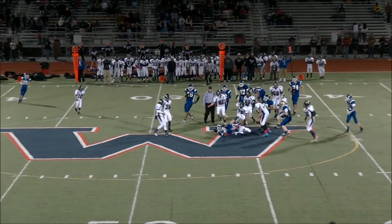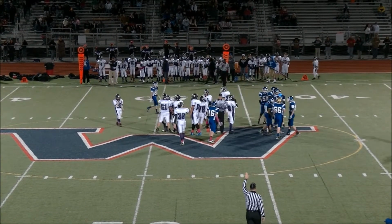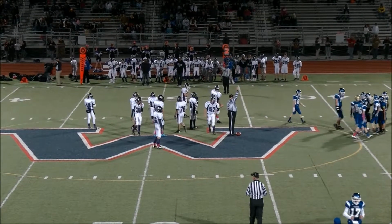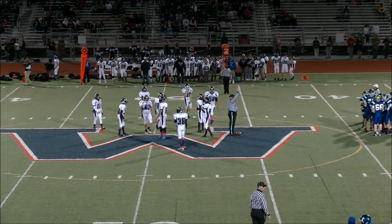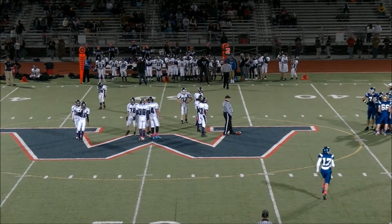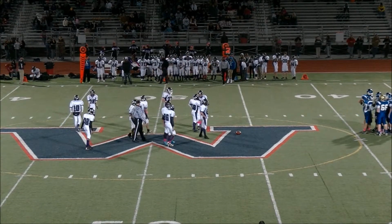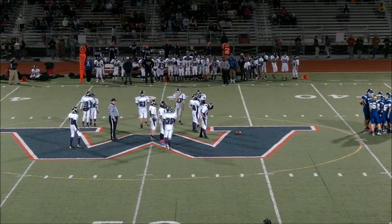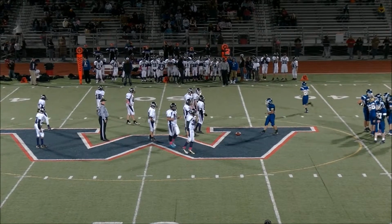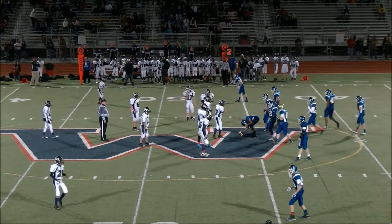Little misdirection, fake to the big fella, comes back to the left side. Nice tackle by the outside line back on the right. Got back to the original line of scrimmage, picked up 5 yards. Be second down 10. Yeah, 6 minutes remaining in the ball game. Tigers looking to sustain this drive. Once again, Charlestown looking for something big to slow them up.